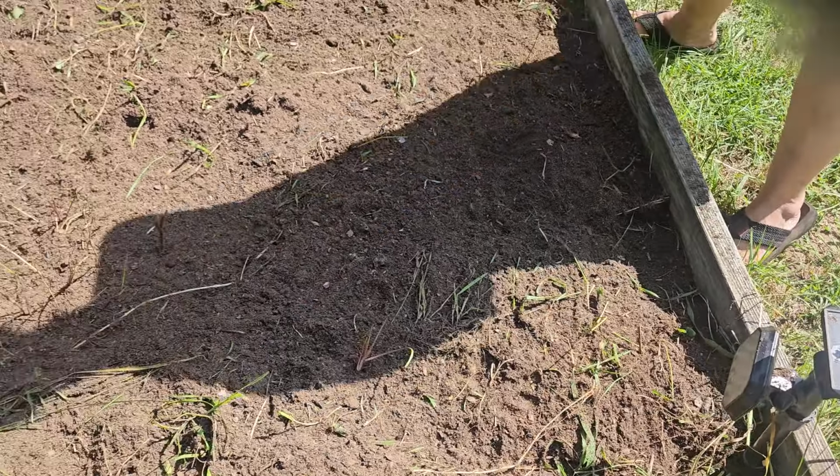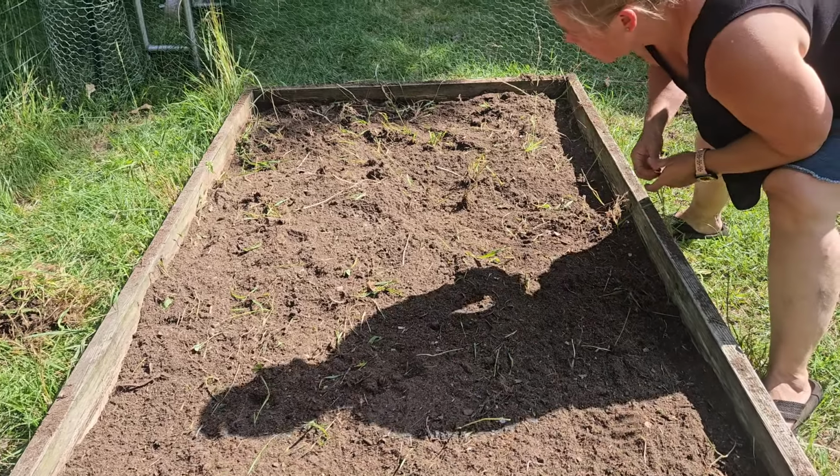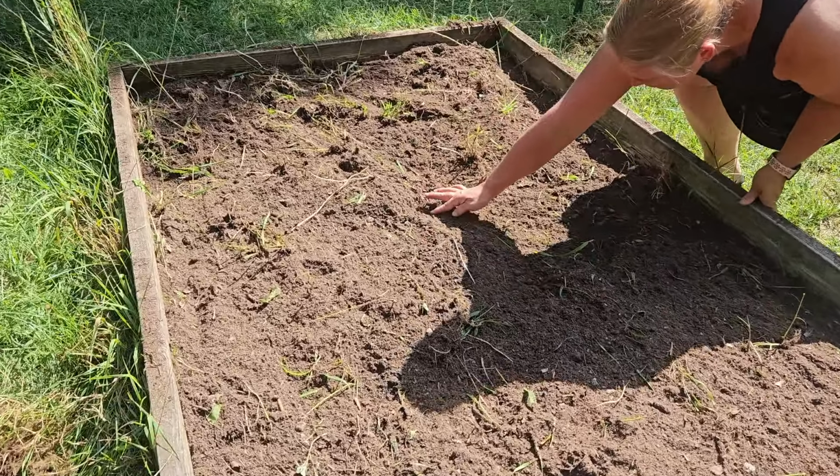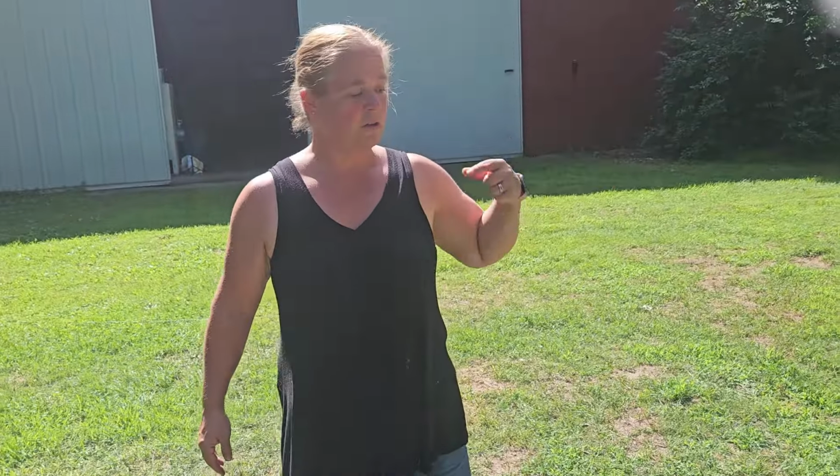I put one there already. There you go. Put a couple in the middle, just in case they don't germinate. There we go. Put one right in the middle, right there. Okay, there you go. We're planting it in.